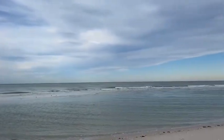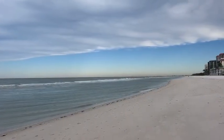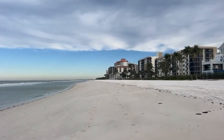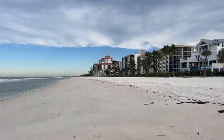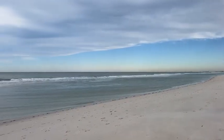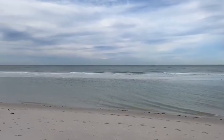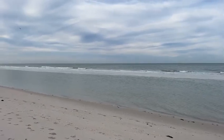Breeze kicking up again. Every once in a while it picks up. A little brighter now on the beach. That tide's getting ready to turn. Start coming back in here now. I think low tide was around 8:30 at Wiggins Pass this morning, which is to the north of me, which means it happens sooner down here.